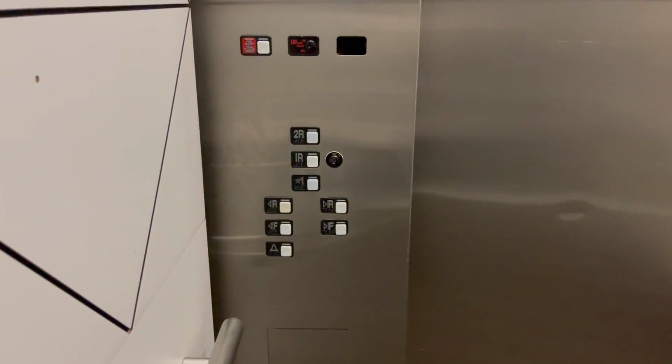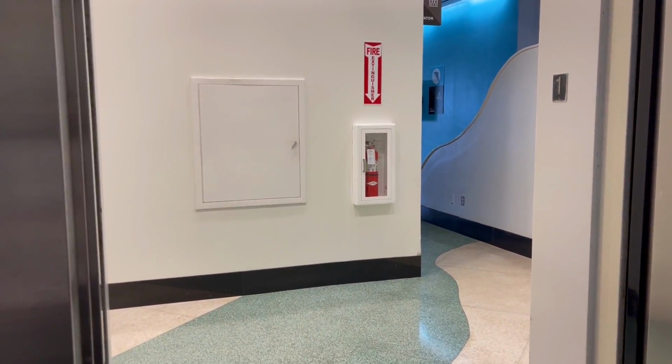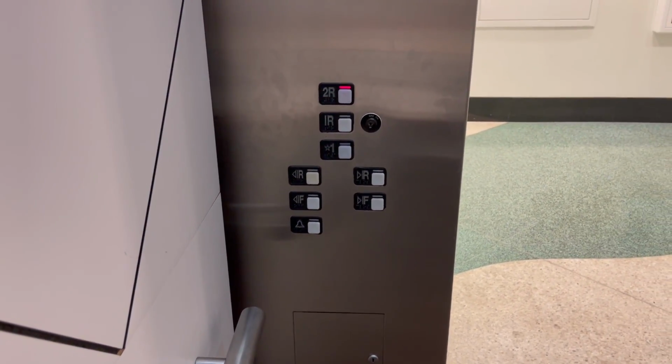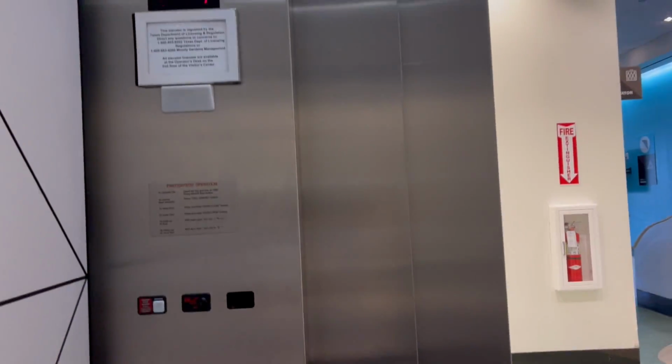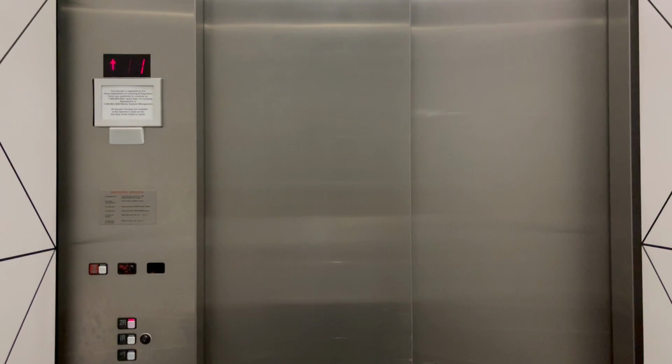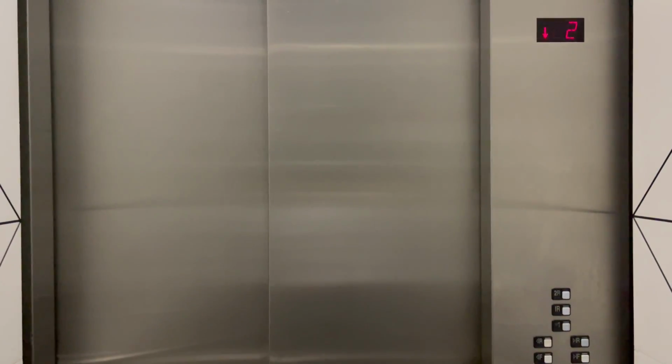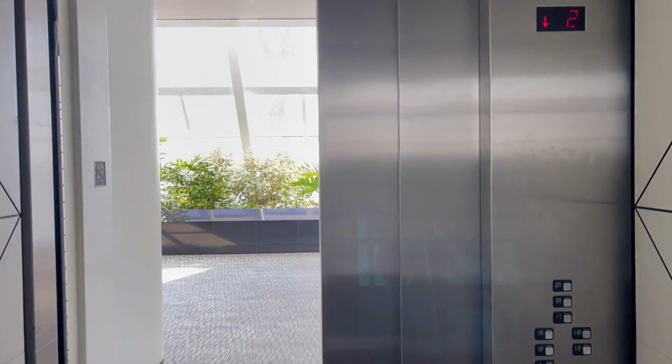Last time I came here a couple of years ago, it was closed. Now this time I finally get a much needed better take on this elevator. All right, 2R. All right, let's go on to 1.